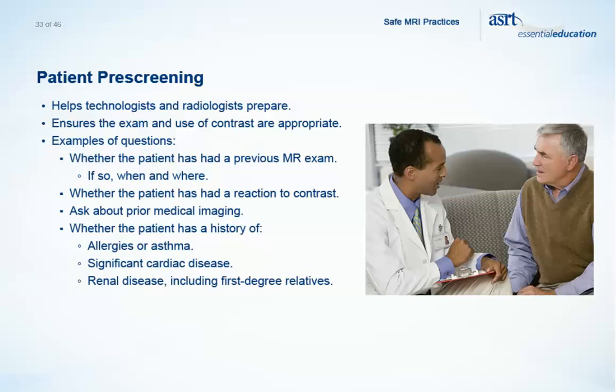In addition to the pre-screening questions, the technologist should explain the procedure and be prepared to answer any questions the patient may have about the technical aspects of the examination.